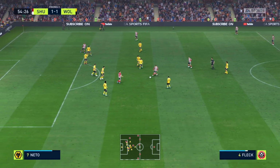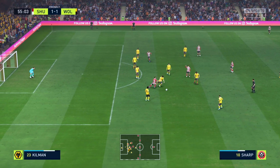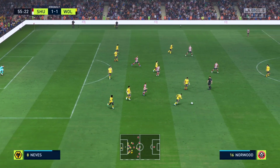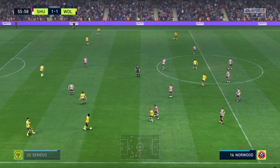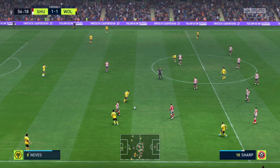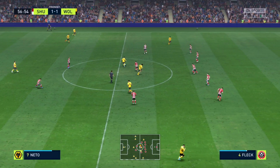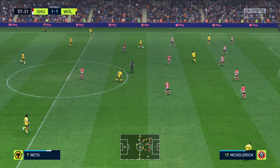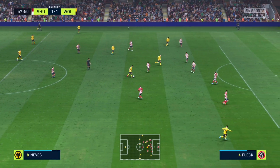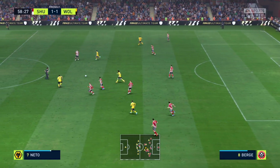Fleck. Sharp. An effective challenge. Nelson Semedo, Ruben Neves, Silva. Wolves might be able to cash in from here, but nothing comes of it. Good defending it was.